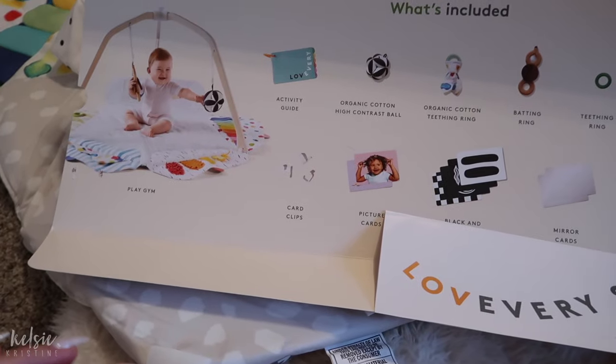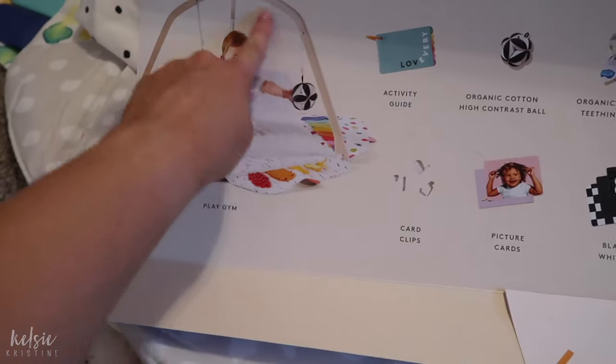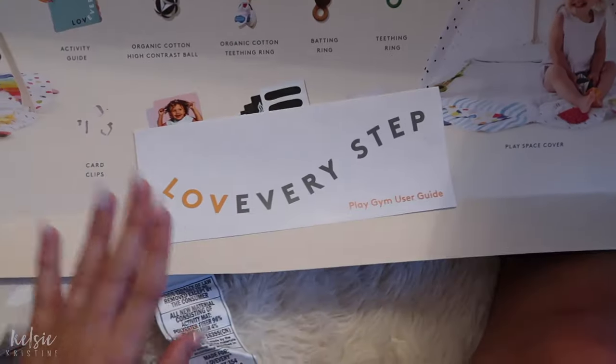It is another play gym, so this will probably go to one of the grandparents' houses, but it looks like it could be for a little bit of an older child. It could also be for babies too, but it has a little mat here that it came with, and then has the bars up here with the little hanging things. I will link this one down below as well.